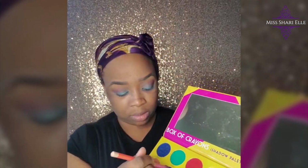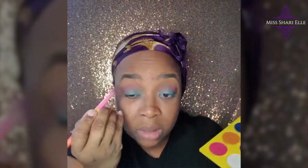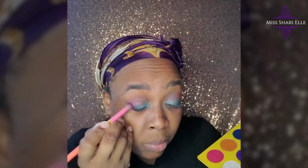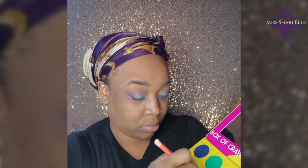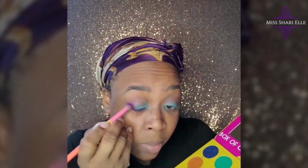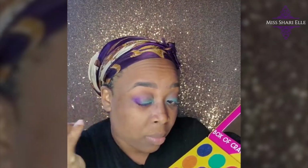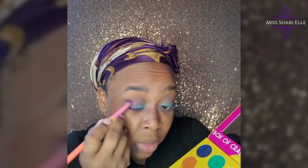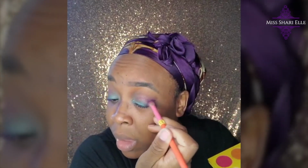I'm gonna take the purple now and just tap my brush in there. You can almost say that it's like pastels. It's not pastels, but it's kind of coming off as pastels.